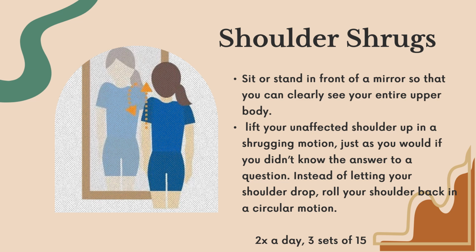Shoulder shrugs and shoulder squeezes are a good way to promote shoulder mobility and muscle activation. These can be performed while seated or standing in front of a mirror, although it's not necessary to complete this exercise. Simply lift your shoulders up towards your ear, then slowly bring them back down. You can also make circular motions or squeeze your shoulder blades and bring them forward to make a rounded back. This will help strengthen your rhomboid muscles in your upper back. Do 3 sets of 15 twice a day.